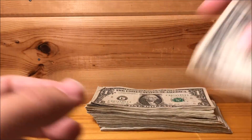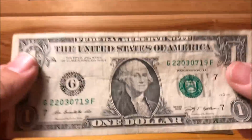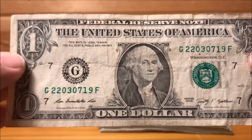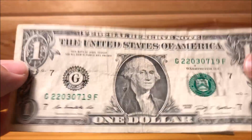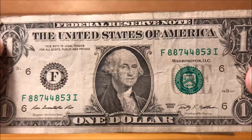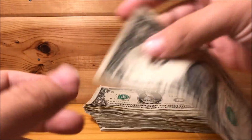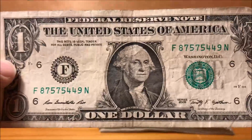I'm going to put this one aside. That's really cool. I like that one. I could probably sell that for $5. I've had lots of success with birthday number notes. 2203-0719. Nothing there. Nothing there either. 8s and 4s, but it's all jumbled. You got other numbers. This one's upside down.